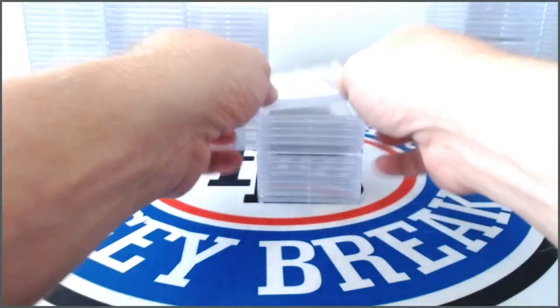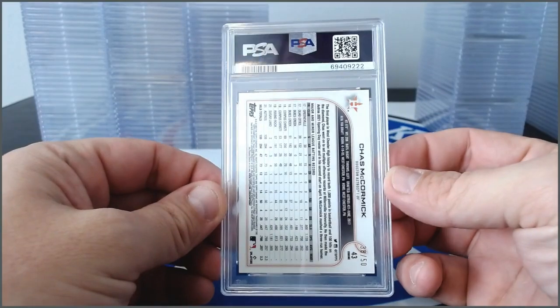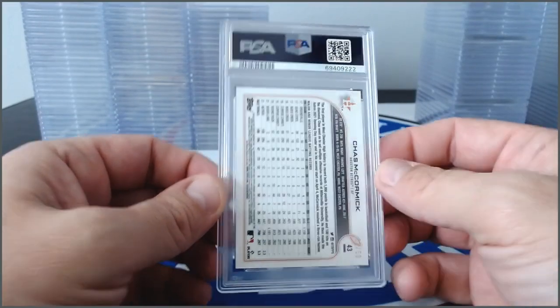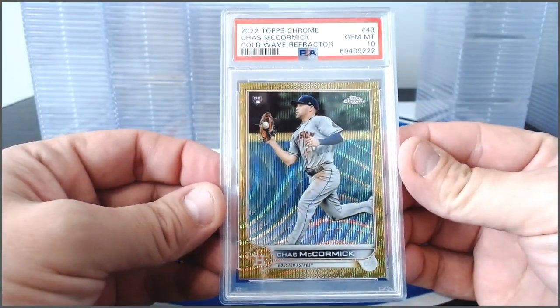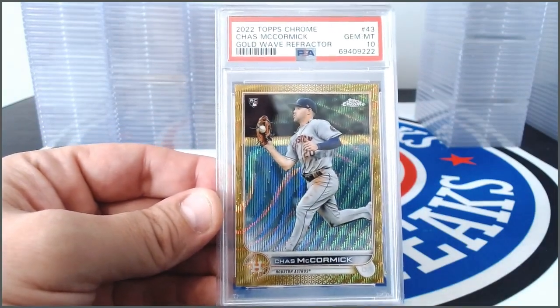All right, what else we got? Chaz McCormick, gold wave out of Topps Chrome to 50. Nice. Nice. Eat your heart out, Jay Pline.